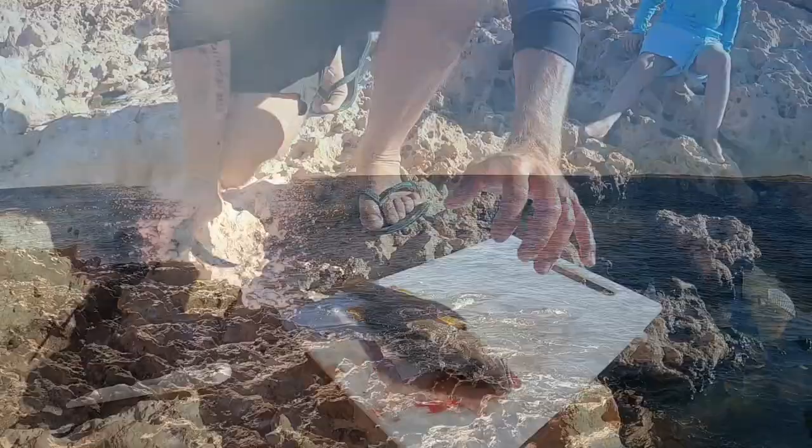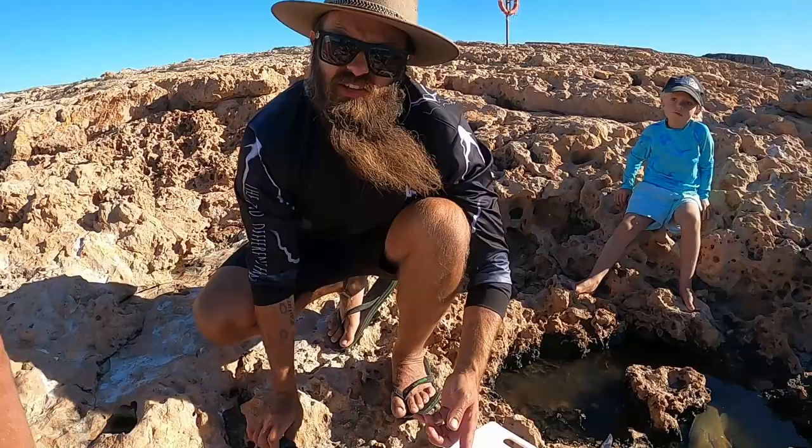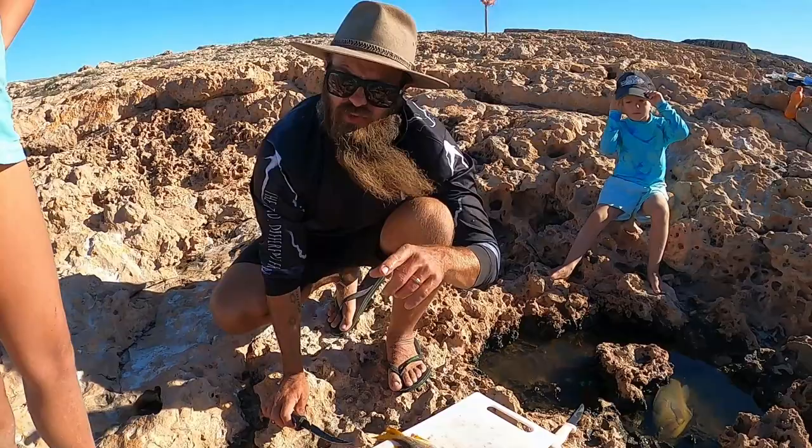Spanish flag or the perch. We're just going to fill it here because we're running out of bait, so we'll just use a bit of the offcuts as some fresh bait because they're not really liking the week old pilchards that I had in the freezer, so fresh bait for the win.